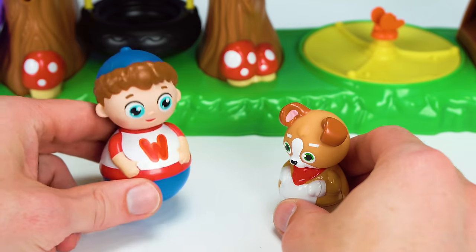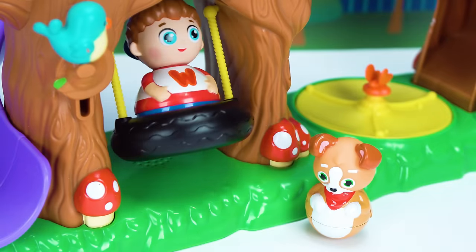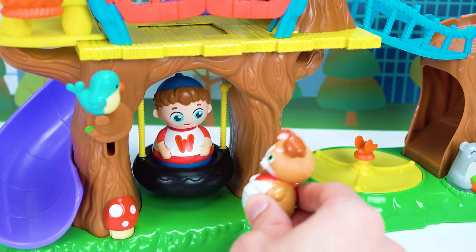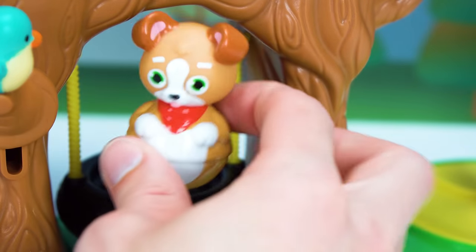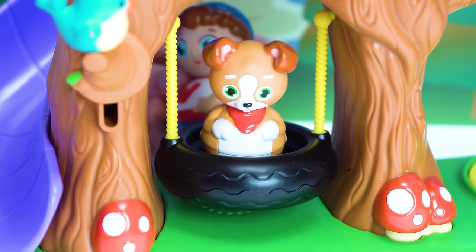Do you want to play on the swing, buddy? Ruff, ruff, ruff. Here I go. Woo, this is so much fun. Whee. You want to try? Okay, your turn. Oh, oh, oh. Great job, buddy.